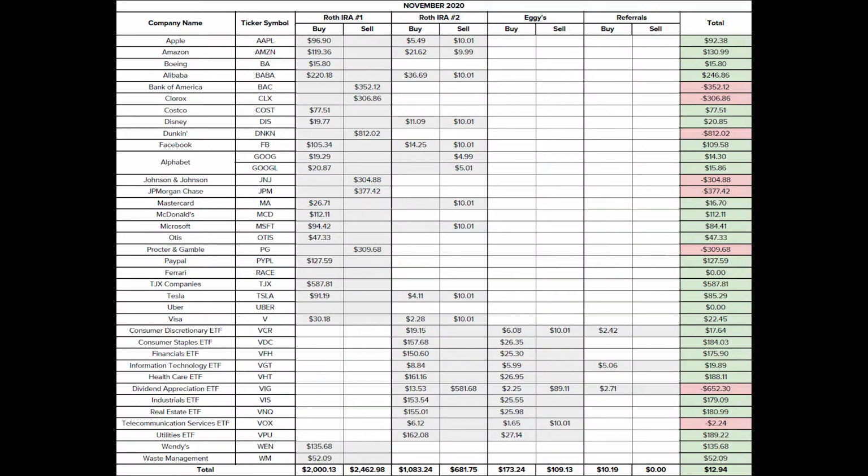Anyway, the last thing I want to touch on is to go over the biggest buys that I had in my portfolio for the month of November, and my 2 biggest buys were for TJX Companies and Alibaba. For TJX Companies, I bought a total of $587.81, and for Alibaba, I bought a total of $246.86.